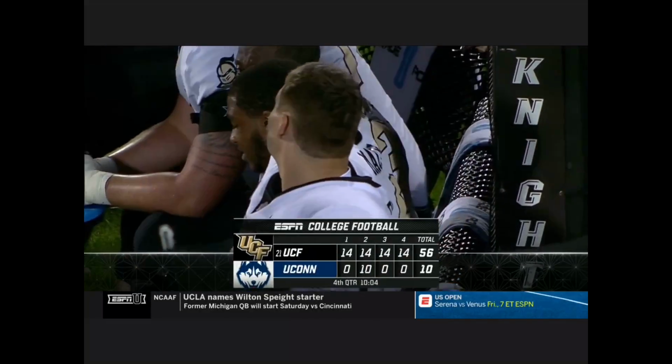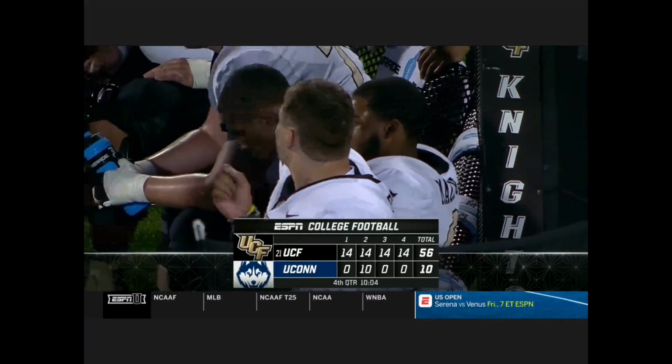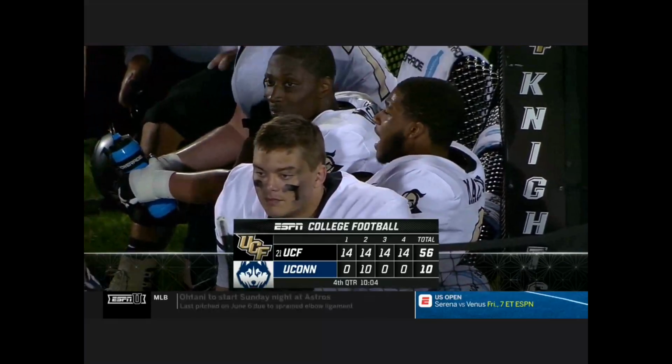Darryl Mack with a 70-yard touchdown run. The last 2 drives for UCF have gone 90 yards. That went in 2 minutes and 13 seconds to make it 56-10.